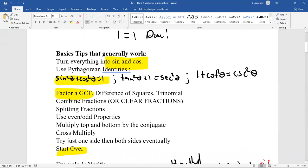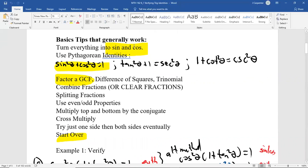So the things that you need, the tips that I gave you that generally work: turning things into sines and cosines, using your Pythagorean identities, one of these 3, the first one being my favorite because quite often I usually go ahead and turn things into sines and cosines, so then the second 2 aren't even necessary. Factoring, and so far we've seen a GCF. We haven't seen either of these 2 yet. Hint, wink, nudge. Combine your fractions or split your fractions or clear your fractions, just changing the appearance of your fractions. If you've got separate ones, maybe combining them helps you. If you've got them combined, maybe splitting them helps you. If you want to get rid of the fractions completely, that's my personal favorite thing to do. You can just clear them in the ways we've seen in examples.